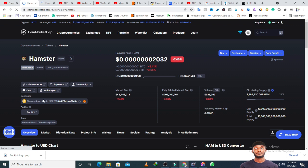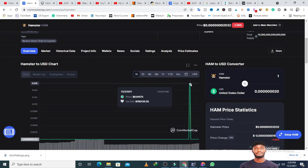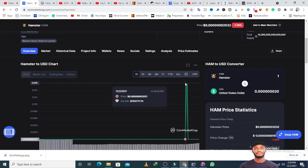Why? They have a Twitter community, a Reddit community, the support medium community. They have a white paper here. Basically what I'll do is I'll look at the charts. Look at this. This is a huge manipulation, a huge glitch. I mean, this is most likely a glitch.